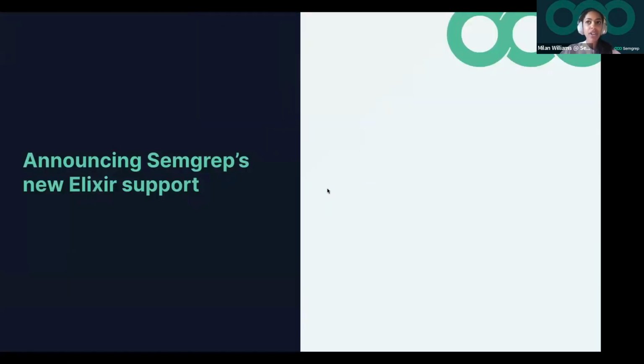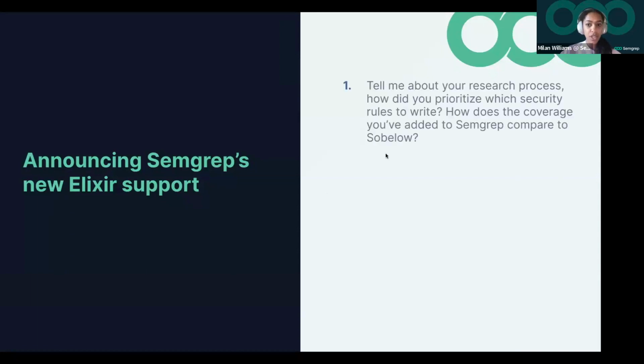I guess more questions about your development process. You mentioned the big announcement is parity with Sobelow, which is huge, but tell me more about the research process. What did you go through to prioritize the rules that you wanted to write? How did you decide that was the right goal? And you mentioned the parity is the thing you decided on.